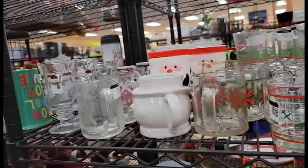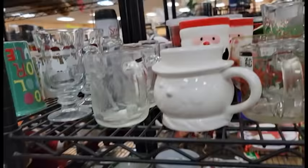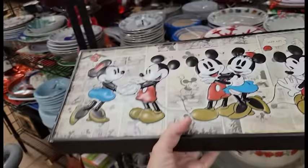Into the glasses. I don't look real hard in the glasses. I just look at little standout pieces and see what they are. Those look vintage actually. They're plastic, but they look very vintage. Oh, it's right in front of my face and I almost walked by it. Hello, Mickey and Minnie. Wow. $7.99 though. Darn. That's a little pricey because it is beat up a little bit, so I'm going to have to leave that one.